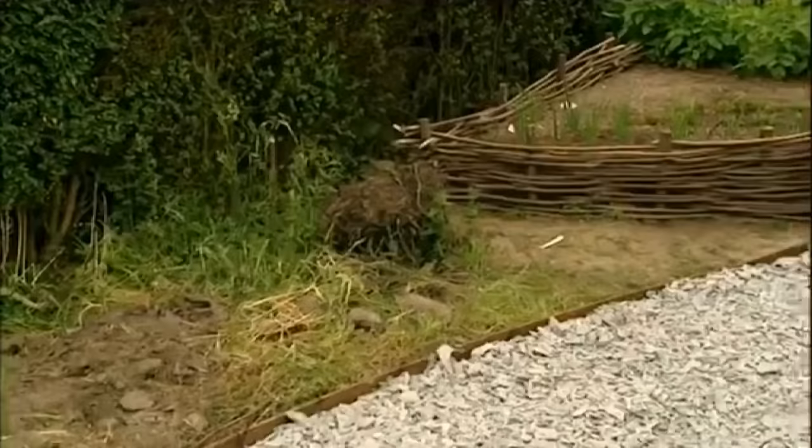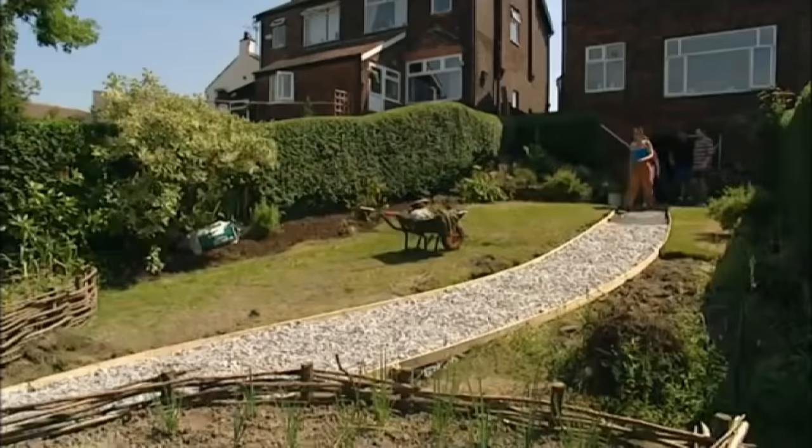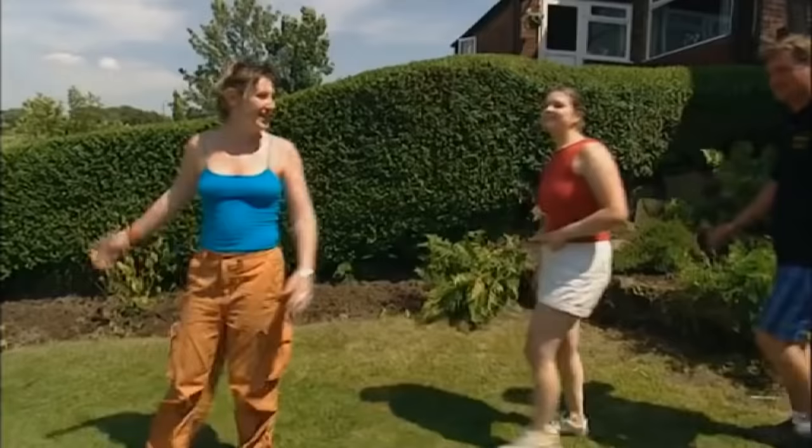This will be Ann-Marie's final visit, and it's the top part of the garden that still needs some of her magic. Mike and Alison have already made a good start by installing this path. They've got more help in today from their friend Simon.